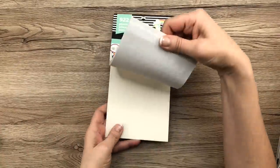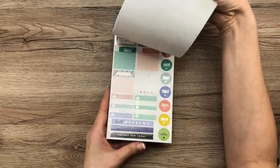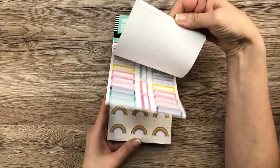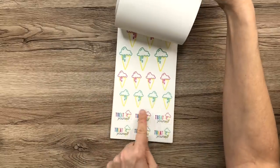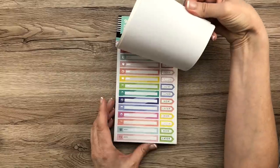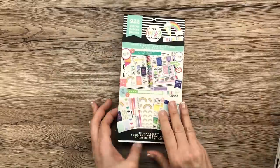Neon Lights. One I haven't used all that much. I did a few spreads when I first got this book. I keep forgetting to return to this book. I'm not a fan of all these rainbows. I don't like these lips. I don't like these ice cream cones. So I'm not a huge fan of this book, but there are some really functional stickers in here and some cute ones that I can use.